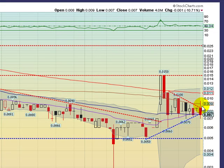We should see a move up. Now, where you will want to possibly look for an exit is where the RSI peaks around 80. You can see the last run, it peaks around 80. Currently, it's at 49.04, so there's a lot of room to move to the upside.